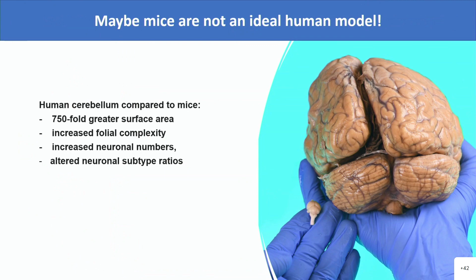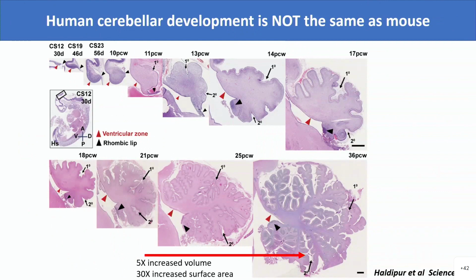Okay, so maybe mice are not the best human models, so we decided we should describe human cerebellar development. So we did. And this is going to be reminiscent of that slide that I showed you before of mouse development. There are many things that are different about human cerebellar development. So first of all, the length of development. The cerebellar anlage, when it's just this little bump before you've made a lot of neurons, is evident at least by 30 days post-conception. We don't have any data earlier, and likely never will, just because of the inability to obtain those embryos.